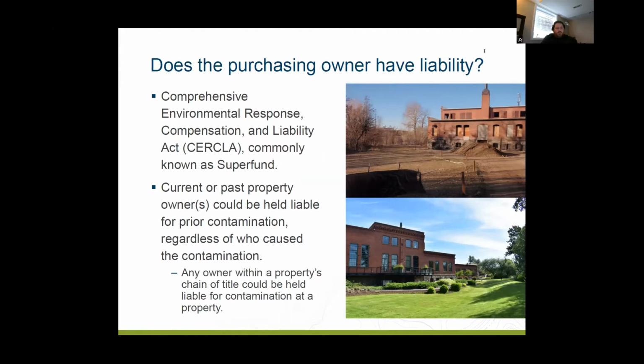You know, the whole thing with liability really comes down to CERCLA. It was created in 1980. It's an old law and regulation. A lot of folks are hopefully familiar with it. It's also known as Superfund. It's a behemoth legislation. It's huge.